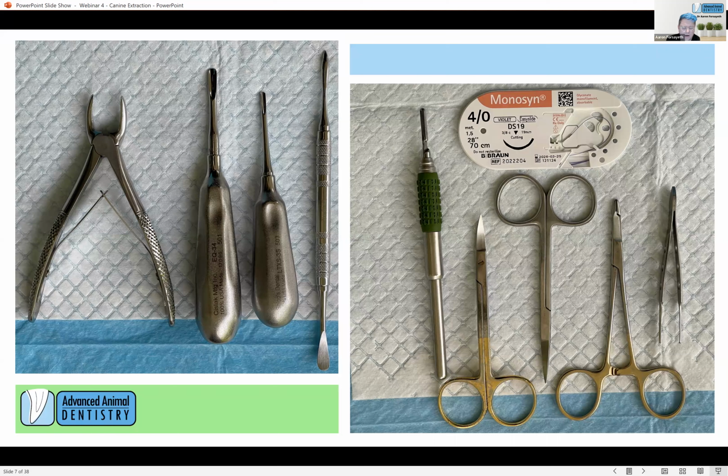Can you do it without it? You can't do a good job without it. No. Yeah. Or some form of periosteal elevator at least. Yeah, exactly. It doesn't have to be a Molt number 9, but I think they're quite well suited to what we're about to do. So I guess let's get started with that.